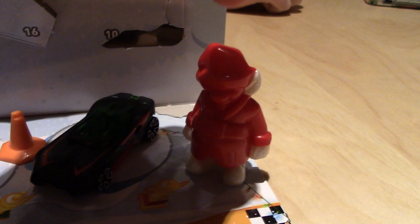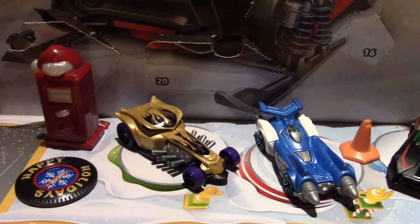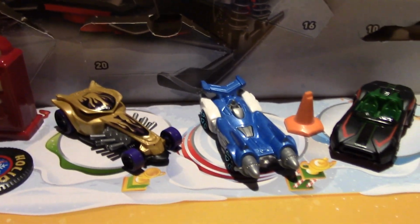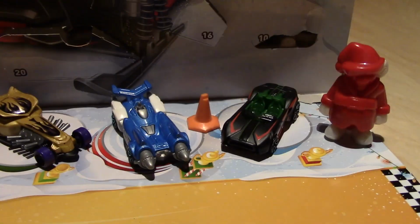I don't quite understand the big elf thing, but maybe it's just a statue for the town. I don't know. Maybe he pumps the gas. Maybe. I don't know. Could be. He might be the mechanic.